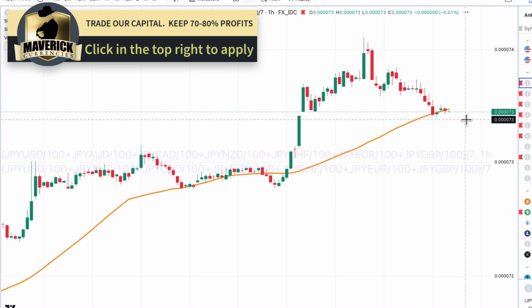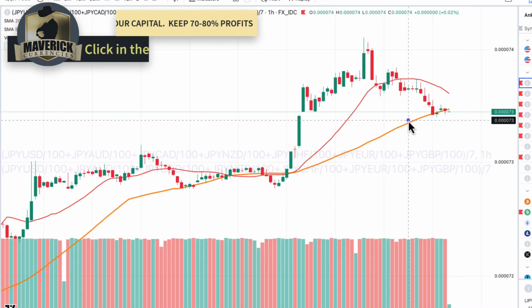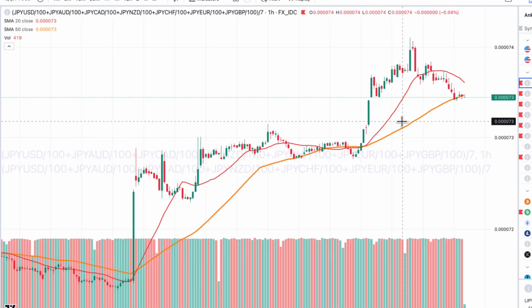And then here we are with the yen. Remember, dollar and yen, the way they work is one is strong, one is weak.